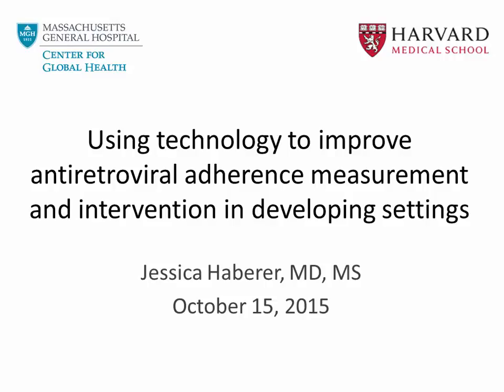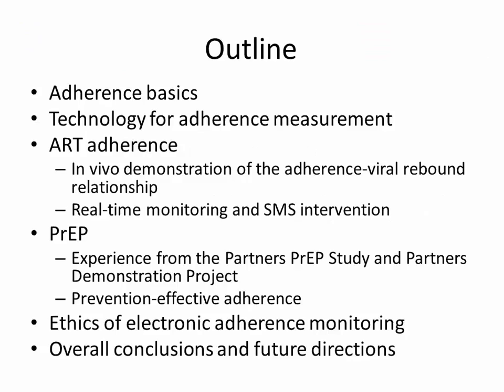So I'm going to talk about technology for measurement and intervention. I am going to cover two worlds, ART for treatment and then PrEP for prevention. And they are quite different, even though the tools overlap quite a bit. And I'll try to be clear of when I'm talking about each one.